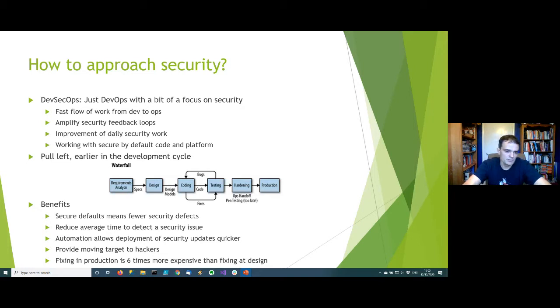they've made. You reduce the average time to detect a security issue, and you can feed it forward because you're doing automated deployments. Once you've spotted something, you can push it out into production quickly. And then automation provides deployment of security updates quicker. And studies have shown that it provides a moving target to hackers. Because you're deploying all the time, it's more difficult for them to get a foothold in your system and understand how your system works.